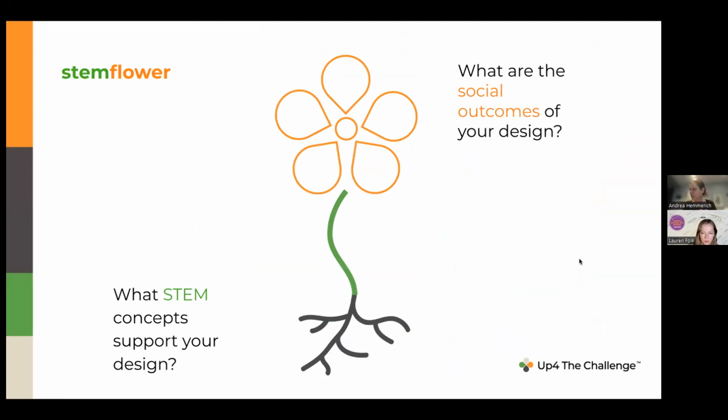So yeah, that's the general template of our STEM flower. So we wanted to ask at this point, what do you think are some of the most important social outcomes that we came up with tonight? Again, maybe just put your answers in the chat. If there's one or two that stood out to you as the most important social outcomes of the design.